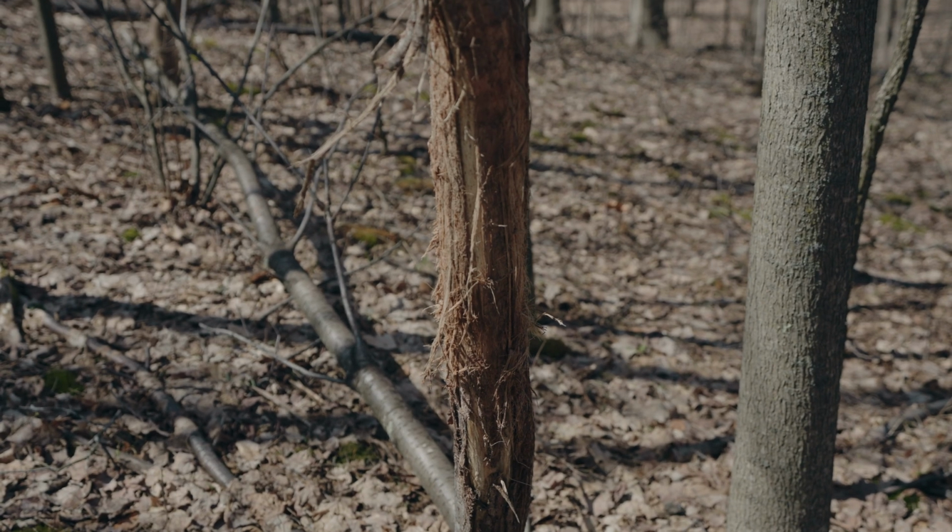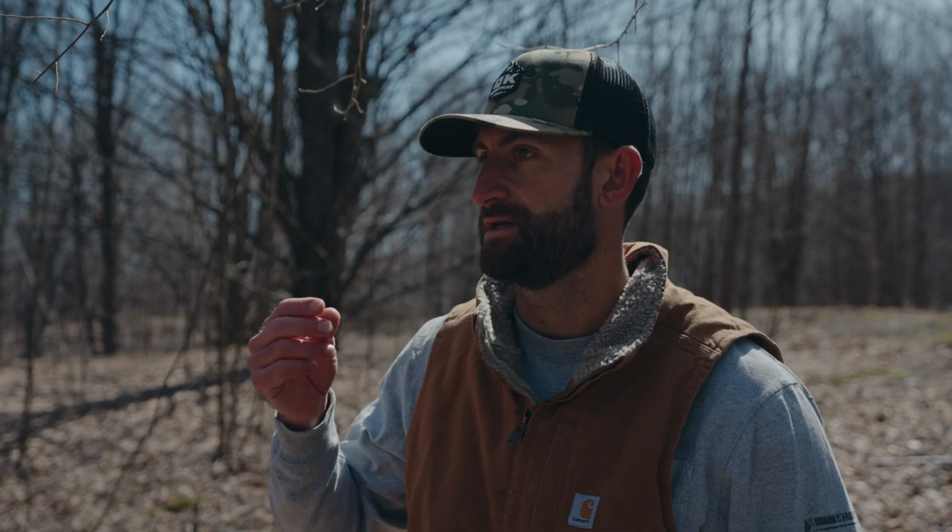What I really do like about this piece is the fact that there's such a big variety in terrain. We're towards the west border right now, and we're into a little more hardwoods here, and I mean, it's a lot of maple and cherry. I wish there were more oaks, but it is what it is.